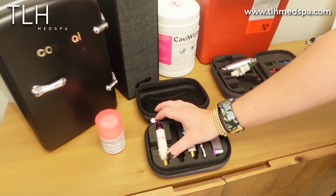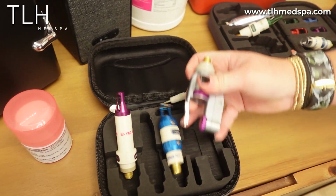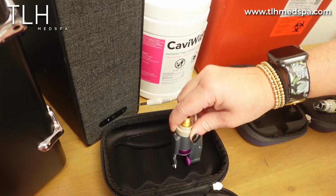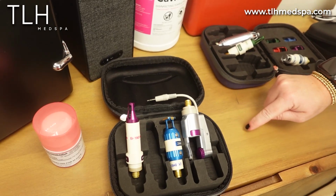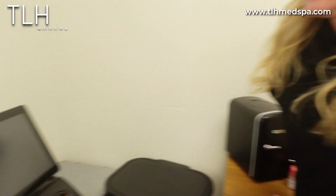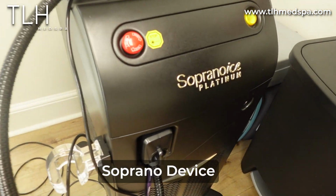And then these tips are used to do skin resurfacing. This one rolls across the skin with these rollers, and it fires, and then it does pixelations, like little rows of dots onto the skin. And of course we use numbing because we want to make sure that our patients are comfortable when procedures are done. Okay. So let me show you your device. Yes. This black device right here is called the Soprano device. This is for hair removal. Soprano.